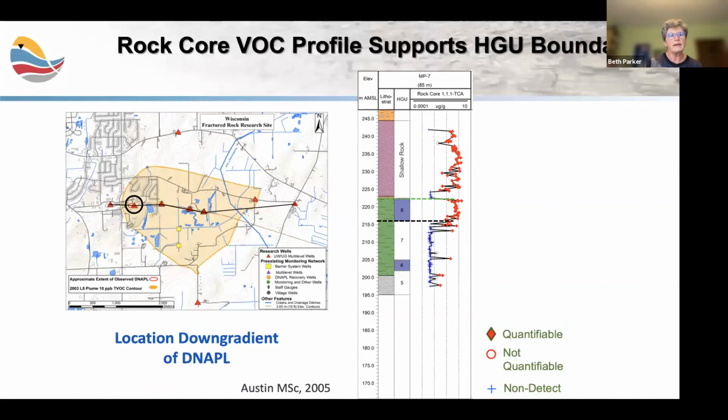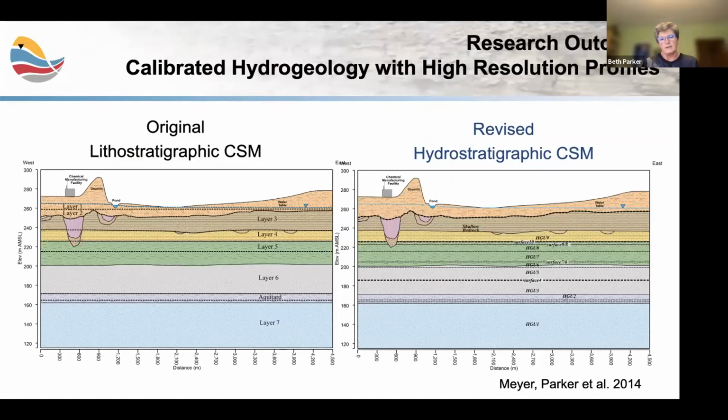And then we corroborated that hydrogeologic conceptual framework with contaminant data. Diane Austin was working at this site and collected our early VOC concentration profile, and we see that the concentration variability aligns nicely with the boundaries of these hydrologic units that were determined from the head profile. And so Jessie Meyer presented this alternative or revised hydrostratigraphic conceptual model shown here on the right. And I show the original conceptual model that we started with based on conventional wells and drilling that had been done prior to the research work going on.